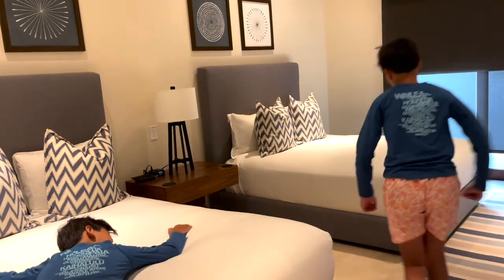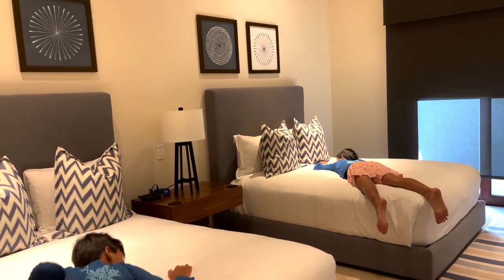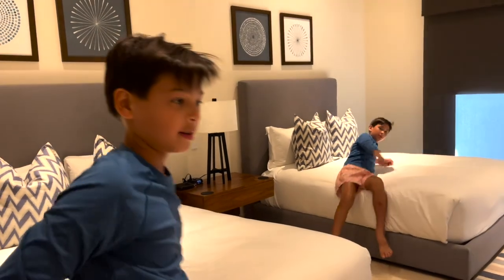My favorite place to go in the whole house. Oh my god, hold on. And then, two beds. Another two beds. Oh, the house is comfortable. Okay, but we got more to explore.